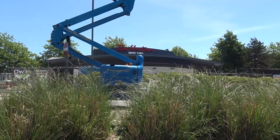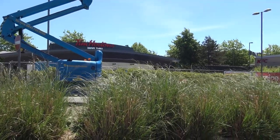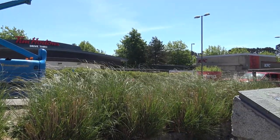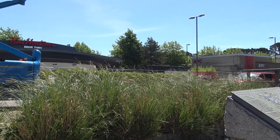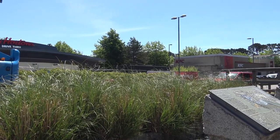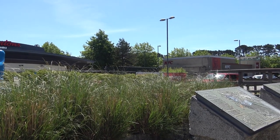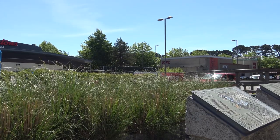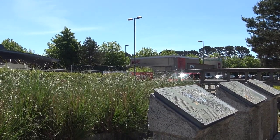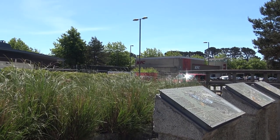But I wanted to bring you here just to talk about the defences of Plymouth in general and Crownhill Fort in particular before we go around it. Basically, Plymouth is on a sort of isthmus with the sea to the south and rivers to the west and east. So the only kind of main road out of it is the road that we were just on, which is part of the reason why it's so busy.